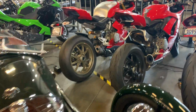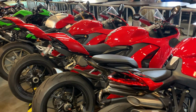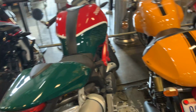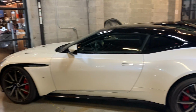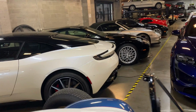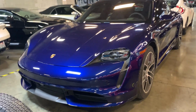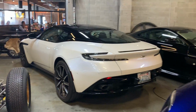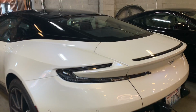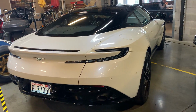See the lineup of bikes here. Ducati V4S's here. Ducati Monsters. Look all the way down there. Aston Martin right here. I'm actually not sure what that is off the top of my head. I haven't looked at it just yet. I don't think it's a new DBS, or I don't know. Talk about futuristic though, huh? Vantage. I didn't really follow Aston Martin too much. There's all Vantage here.